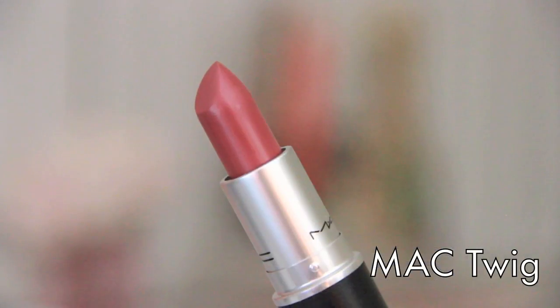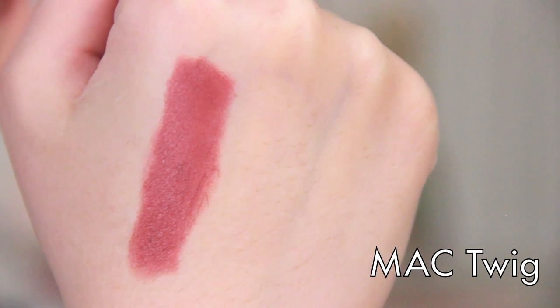The next MAC lipstick is called Twig, which is a soft muted brownish pink. That's how MAC describes it. It really does have that brown undertone, really nice for fall to deepen up that lip, but still keeping it neutral. And the drugstore option that I found in my collection is the Revlon Super Lustrous Lipstick in the shade Rose Velvet. This is a beautiful cream formula, glides on the lips, really hydrating.